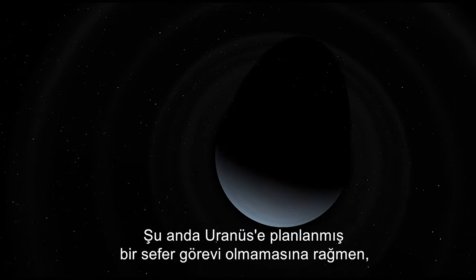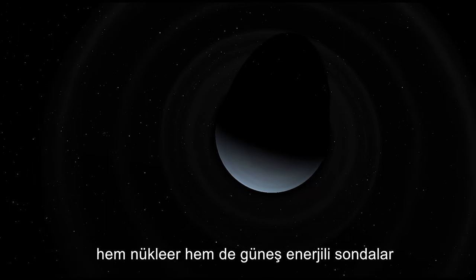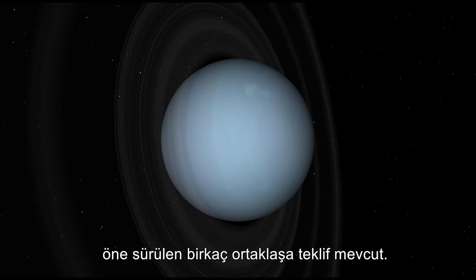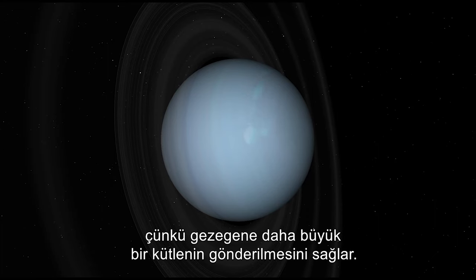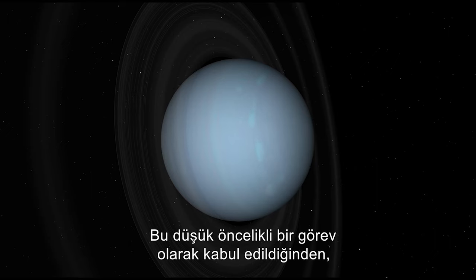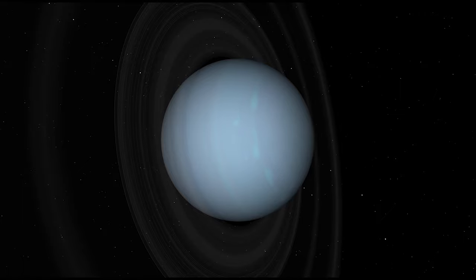Although there are currently no scheduled missions to Uranus, there have been several proposals put forward, both jointly from ESA and NASA and JPL, including both nuclear and solar-powered probes and an atmospheric descent probe. Ion propulsion is favored because it allows a greater mass to be sent to the planet. Ideally, a probe could be launched in 2020 with a 13-year cruise to Uranus. As this is considered a low-priority mission, no funding has yet been allocated.